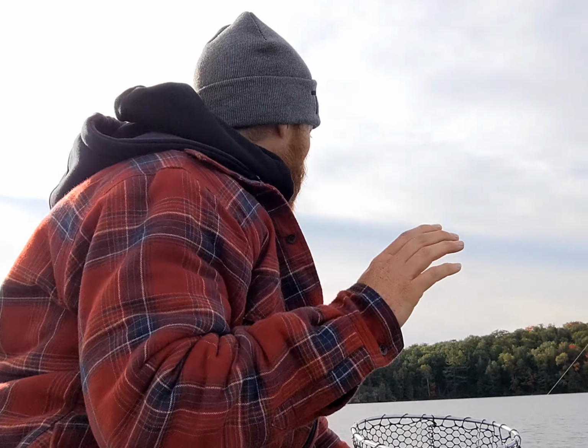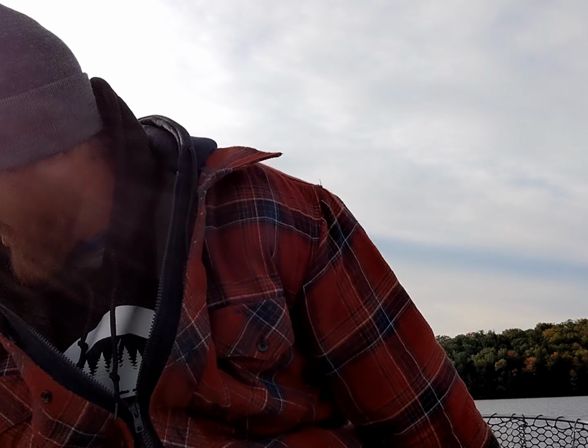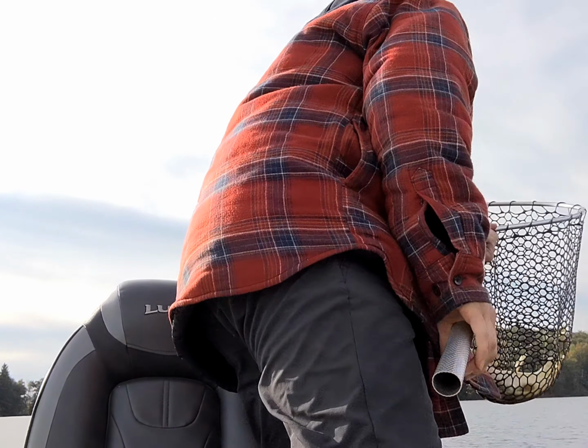Not the fish I was targeting. This is probably the biggest walleye I've seen come out of this lake. Not that I haven't targeted them a ton in this lake, but I haven't heard much about getting walleye like this here. Yes.